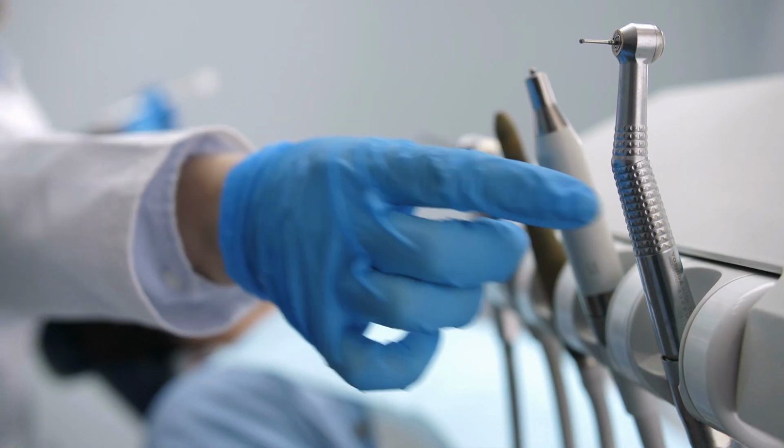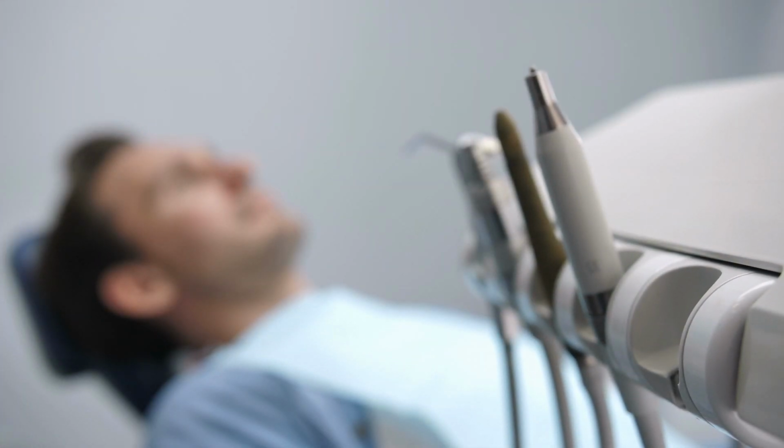And the way you do this is by visiting your dentist and getting an examination done. First, we need to make sure that you don't have any cavities, and if you do have any cavities, the dentist will fix you up by either putting a filling or a crown or whatever work you need to get done, they will do.